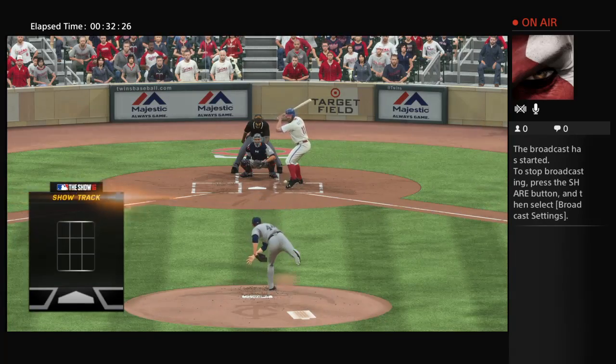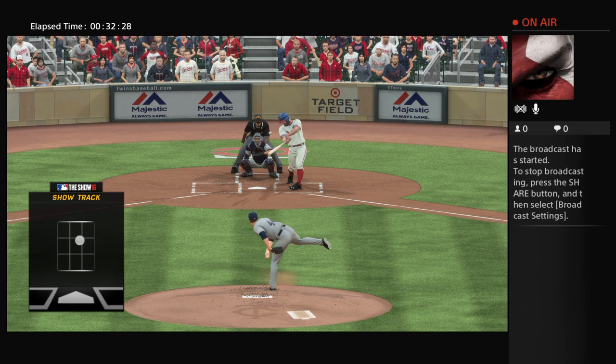Well, no doubt that's a mistaken location right there. At the plate, his eyes were probably lighting up watching that one come in.